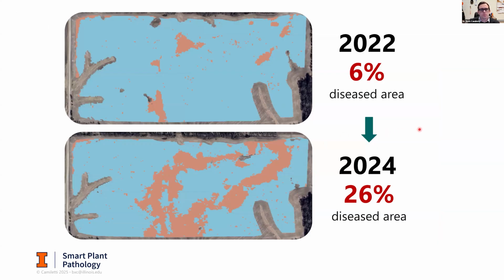This is a field that had the disease in 2022, and using the satellite images, we were able to identify the disease, and we can see the progress from one season to the other. In this particular field, we see that the disease increased from 6% to 26% in just one season under the right conditions. So this is a disease that can progress fast, so early detection is important.